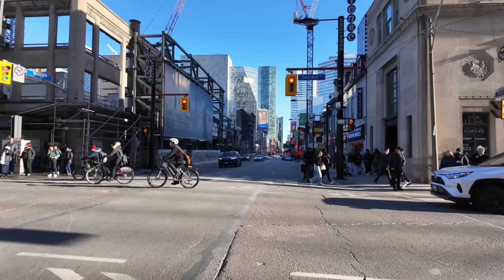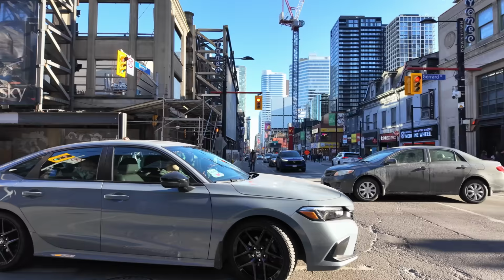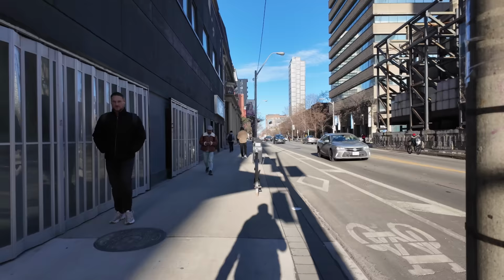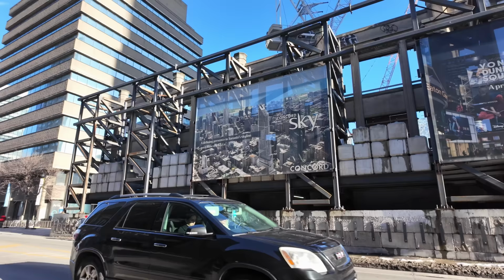And this is Yonge Street. We're looking southbound. Dundas Square is just a few minutes to the south of here. As is the Eaton Center. Look at the rendering for Concord Sky.